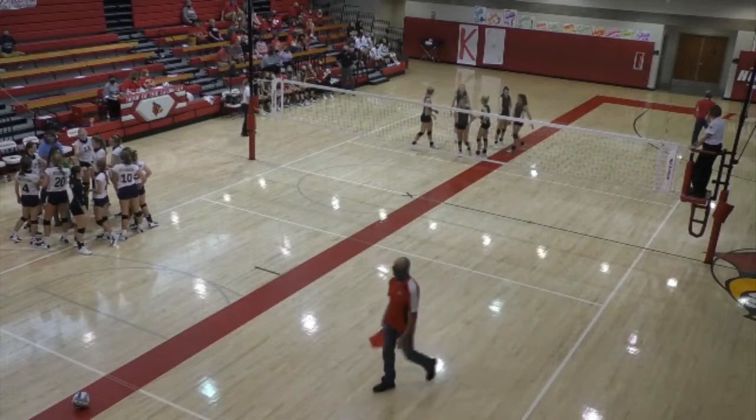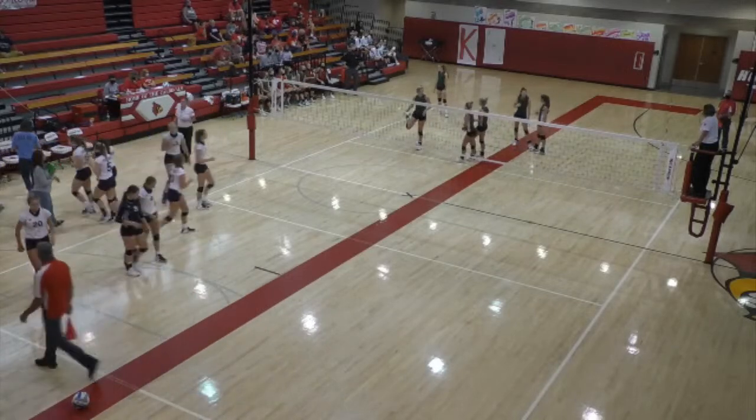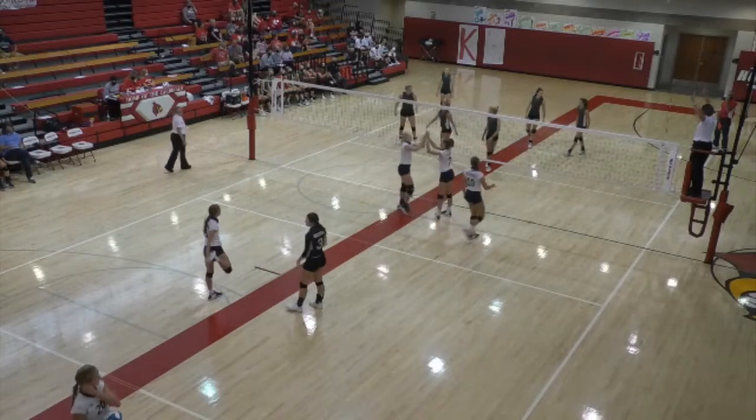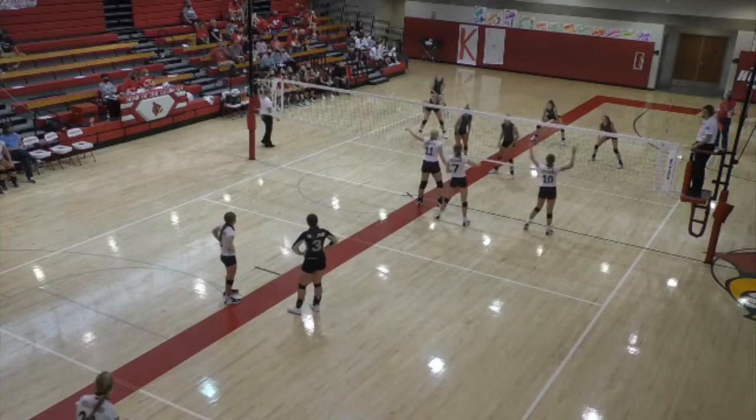Welcome back, everyone. We're back here in Hoisington as the tournament continues, with the Panthers trying to fight back after getting down 7-1 to Smith Center. Actually, they've outscored Smith Center 14-13, but they still trail by 5.